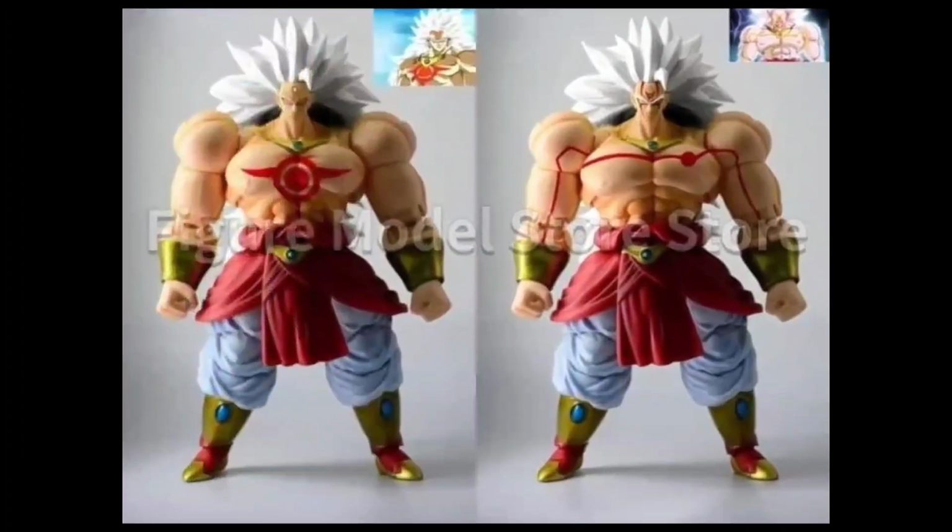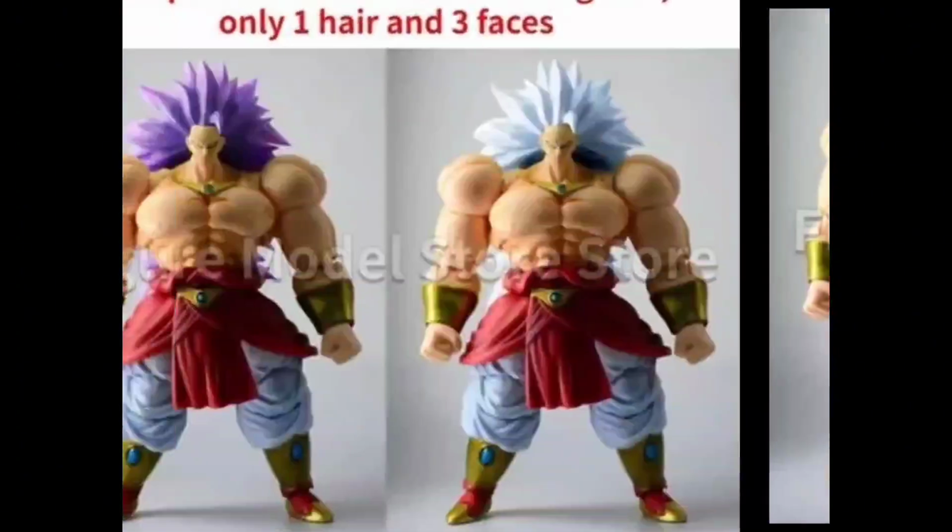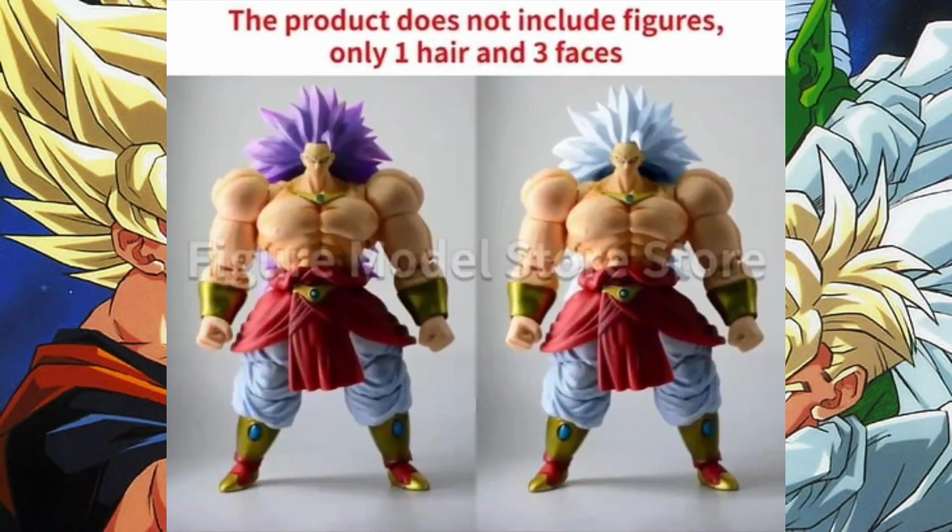Here's some more pictures. I don't know if these are still in stock, but hopefully they restock on some of these other color variants. The only thing I would say about these head sculpts is that they seem pretty small. Got some Beetlejuice action. Head's mad small. But with that being said, let's move forward.